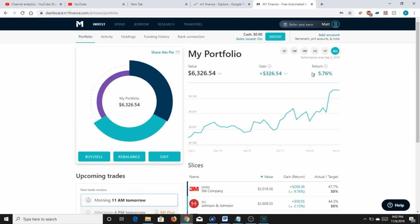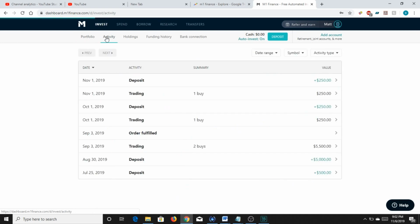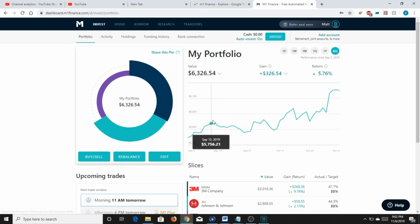Just within a couple of months, we're already up 5-6%. But like I said, I'm not really in it for the gains. I'm in it for the dividends, and so far I haven't had any dividends come into the portfolio yet, probably because by the September timeframe, the ex-dividend date for Johnson & Johnson and 3M had already passed. So I assume within the next couple of months, by 1Q, we'll start seeing some dividends coming through the portfolio, and I'll be sure to update you guys on that as well.